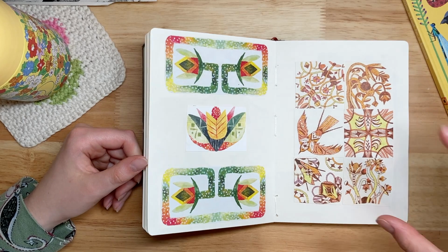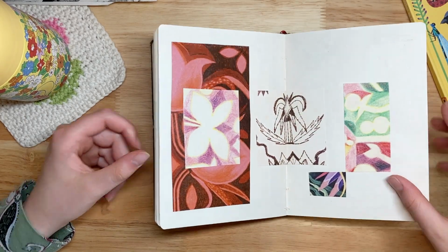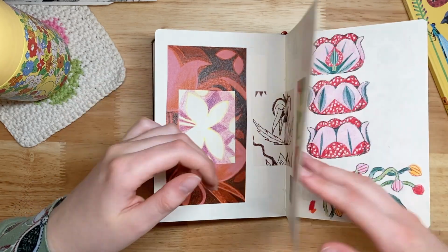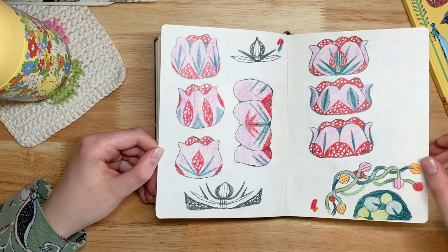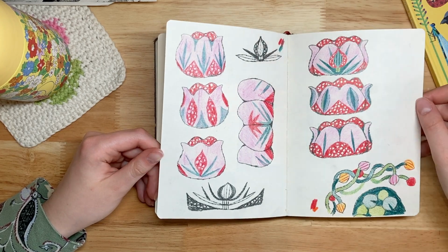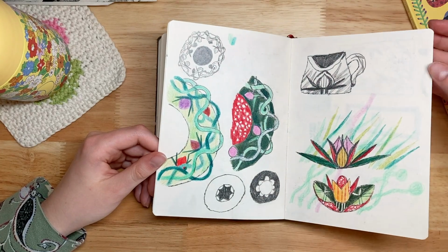This is just me cutting up all the bits of art that I'd been making and figuring out interesting ways to display them all alongside each other. Oh, this is not related to any of that. This was from when I was painting my pots to figure out what it would look like. It's not really in order, this book.